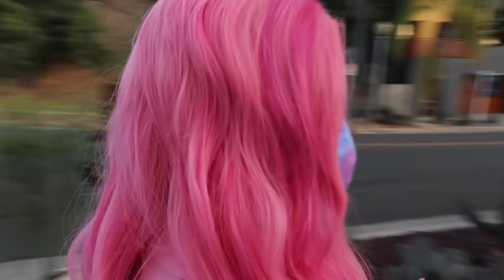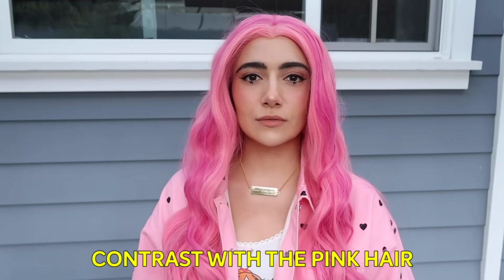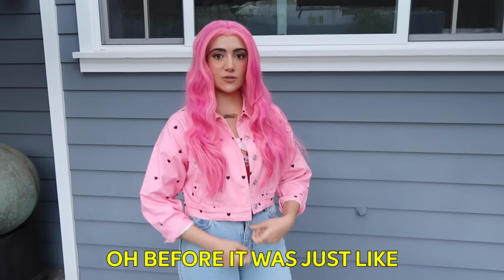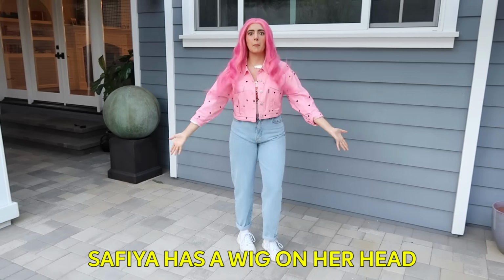If it looks good, give Tyler credit. Thank you. I think it's a nice quality wig from what I can tell, as someone who doesn't really wear wigs, but I can't tell if the pink looks good on me or not. I like how much your eyebrows contrast with the pink hair. I know, maybe I should have done pink eyebrows. I didn't think about that. Now I'm upset. No, it's okay. Now that you're talking, it looks more normal. Before I was just like, Daenerys Targaryen. Before it was just like, Safiya has a wig on her head.